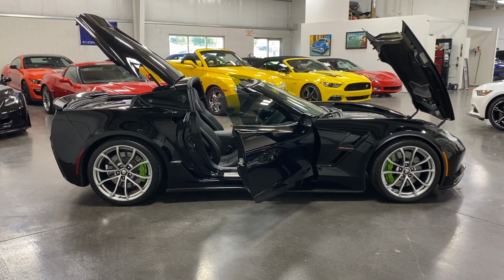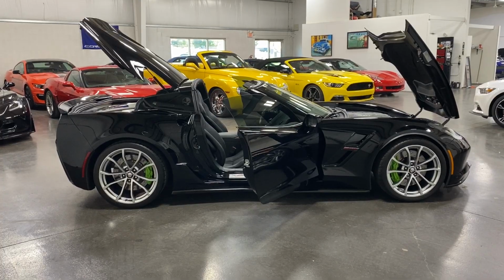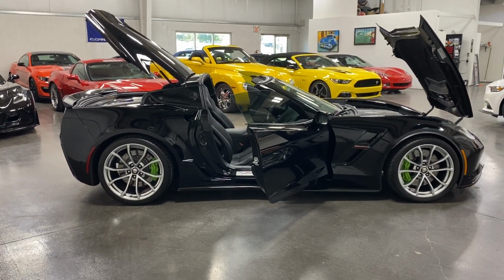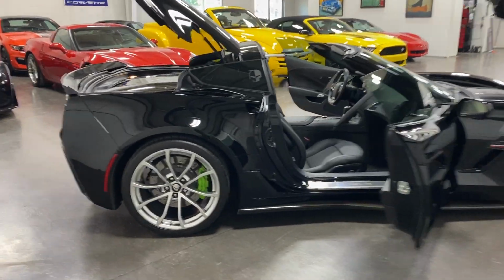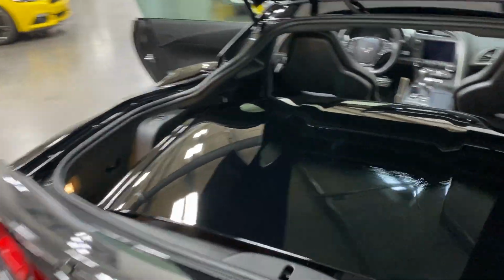Welcome to MonroeMotors.com. Here we have a 2017 Chevrolet Corvette Grand Sport 1LT in black on black interior. So we'll just start over here at the trunk. I've got the Targa top out, so here it is. It's color matched to the car.